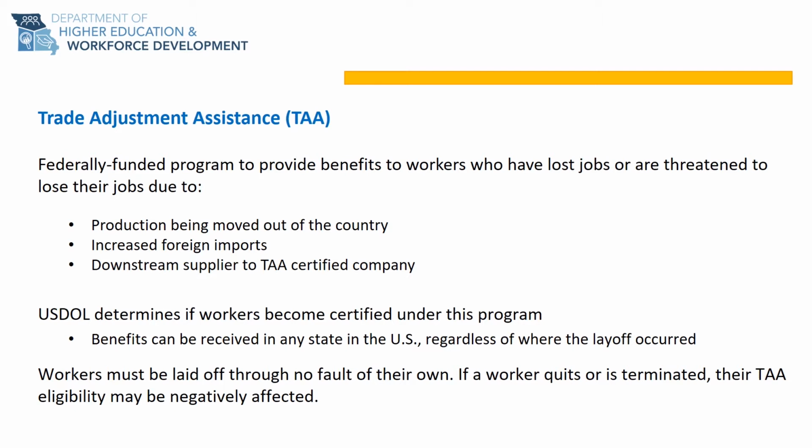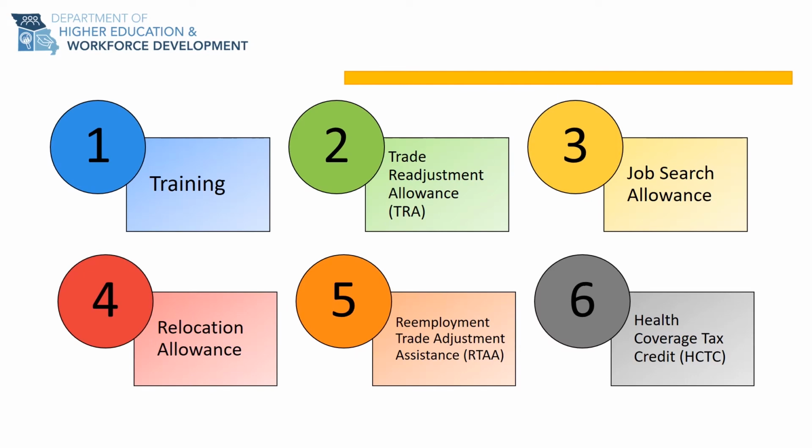Please keep in mind that you must have lost your job due to no fault of your own to access these benefits. If you are terminated or quit, these benefits and services may be placed at risk. There are 6 key benefits of the TAA program that will be discussed more in depth through this presentation. The first benefit is training.